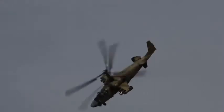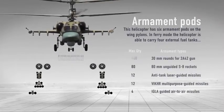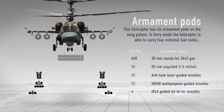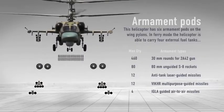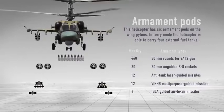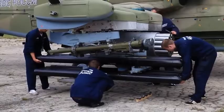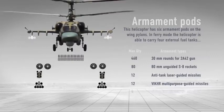The helicopter is equipped with powerful modern weapons: a movable 30mm 2A42 cannon, 460 rounds; S-8KOM unguided rockets with heat fragmentation warheads, up to 80; Vihar and Attacker-type air-to-surface missiles. Up to 12 such missiles can be installed on board the KA-52 helicopter. Igla-S air-to-air guided missiles, up to 4.